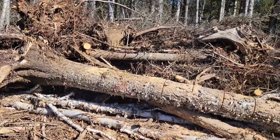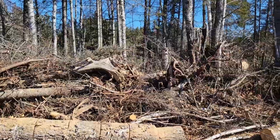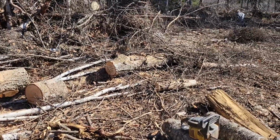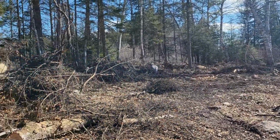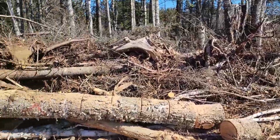But most of what I'm going to cut today has already got the branches off of it, and it's just going to be cleaning up this pile and getting things stocked up ready for more firewood, move them into the shed, and get this cleaned up so it looks nice again. There's so much fire load here that we want to get this out of here. Not that we expect a fire, but I'd rather be prepared than caught off guard.